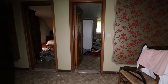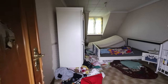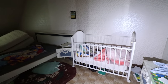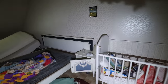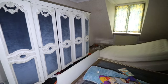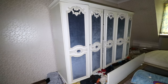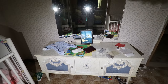Come out. Cross to... Wow, this would have been a baby's room. Double bed along here, the mattress has been moved. Look at them wardrobes, really nice. Again, another one of these dresses. All matches.